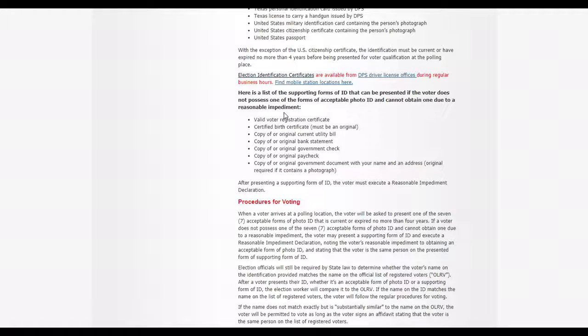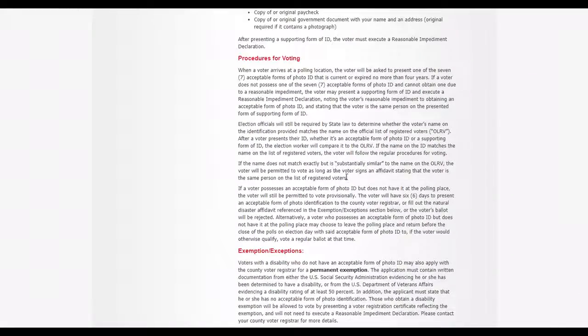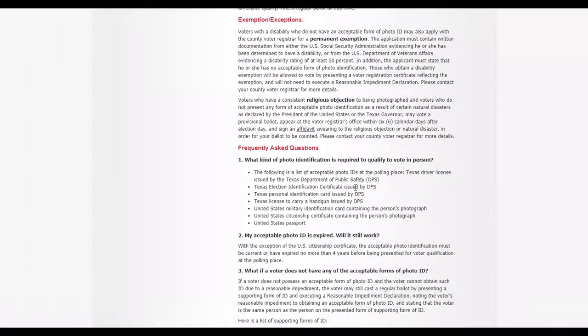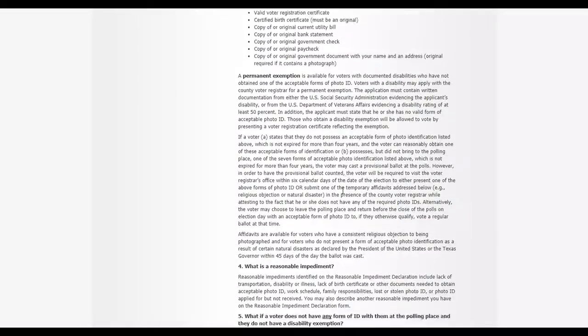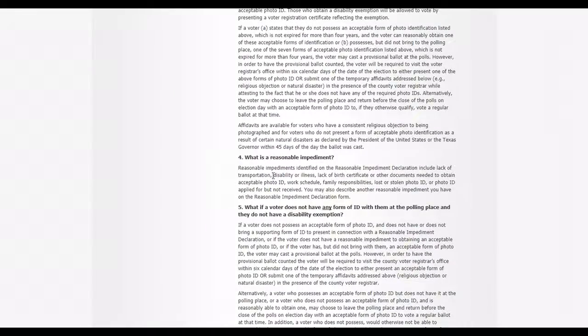Now, let's talk about what they mean by reasonable impediment, because, you know, that's a fuzzy word, and a lot of people can say, hey, who's going to define that, because that could be abused. And that's a fair point. So when you go looking down this page here, they do have an explanation of what is a reasonable impediment right down here in subsection 4.